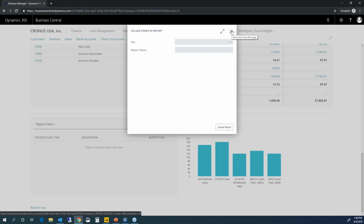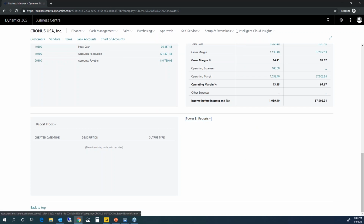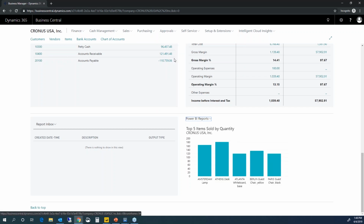So that's another way to, besides creating the connections within Power BI and using web services, you can also use the Power BI desktop app to create a report that exists on your local machine, and then you upload it to Business Central through the Power BI service. So I think I've said Power BI enough to confuse everyone, but there's a lot here, and this is sort of just our first pass.